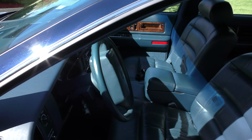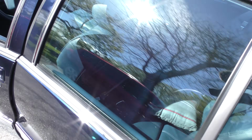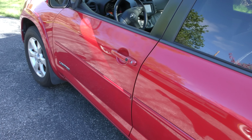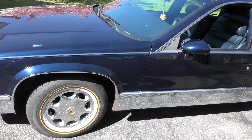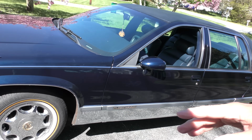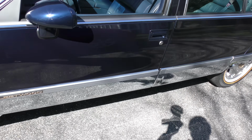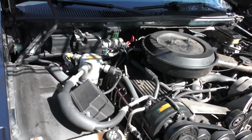Times have changed. With this Cadillac, you can fit a lot of people in the back because it's got a lot of room. But legally, you can only put 5 people in because it's only got 5 seat belts. Same deal, the Rav4's got 5 seat belts too. They maximize the interior space. This Fleetwood is a much longer car. You look at the modern Cadillacs, they're nothing as long as this. They're much shorter vehicles. Now, it's got a big old V8 engine in it.